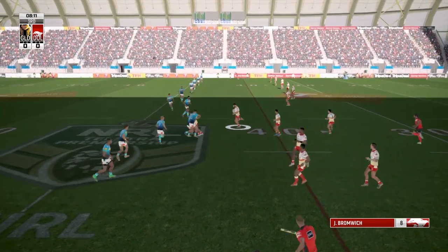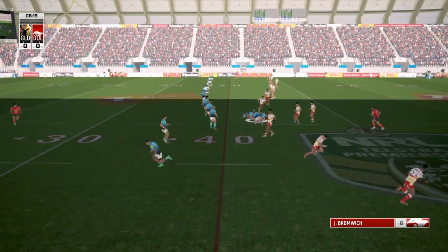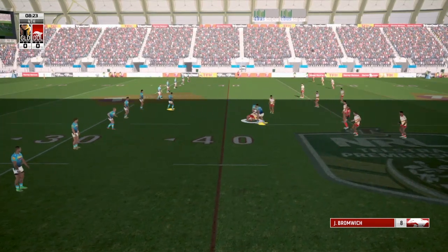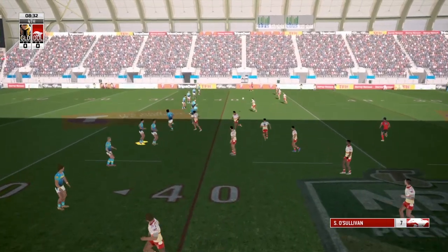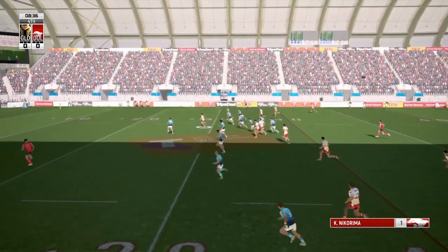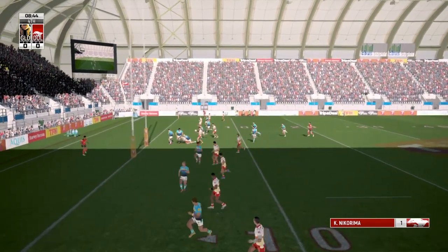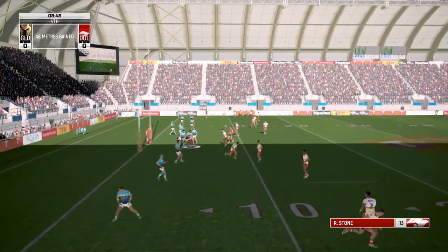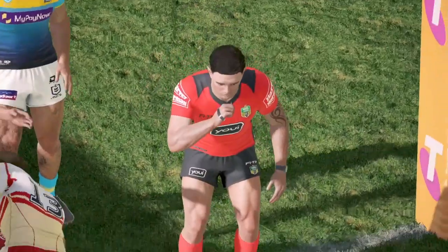Stone. Plays the ball, 40 metres out. They roll forward again. Passes long, fooling the defence. He's in the clear. This could be trouble. Commitment, desperation, it's all there in that tackle. Able to stand and attack. Well, he's over the line, and I think he's got this down.